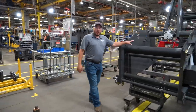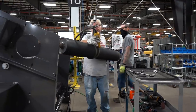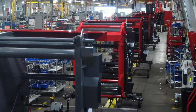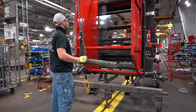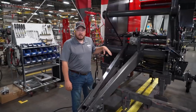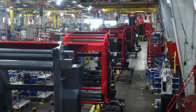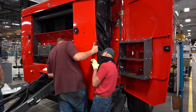Next, as we can see, we move along, we start assembling the rollers into the frame. Next, the twine arm and tension rack are installed inside the frame. Next, the tailgate and its rollers are installed onto the baler. On the front side of the same station, the hydraulics have started to be installed. This station, the hydraulics are completed, and we start to install the shielding around the front of the baler.